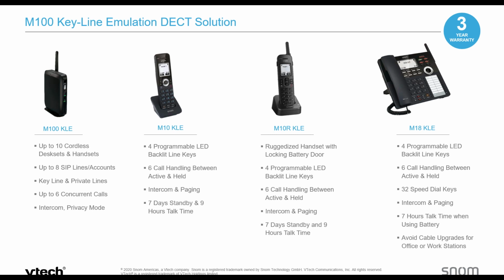So again, we have the M100 base. This gives you the 10 handsets, 8 SIP accounts, the keyline and private line capability, 6 concurrent calls. And then we can see we have the M10 handset, which is kind of like a traditional office handset, gives you a nice backlit display, 4 programmable keys, intercom and everything, 7 days of standby time, along with the 9 hours of talk time.